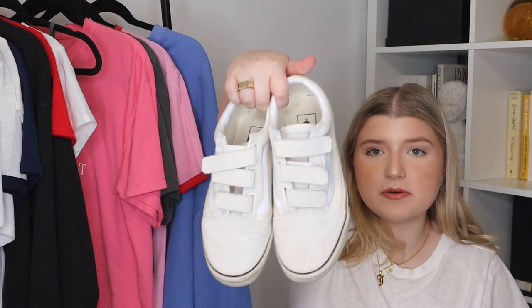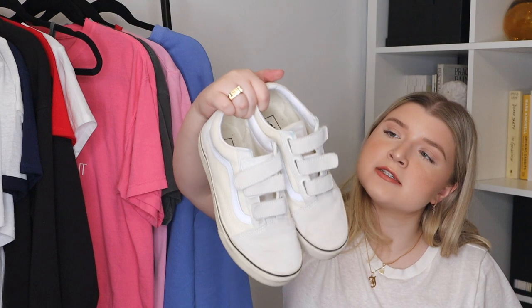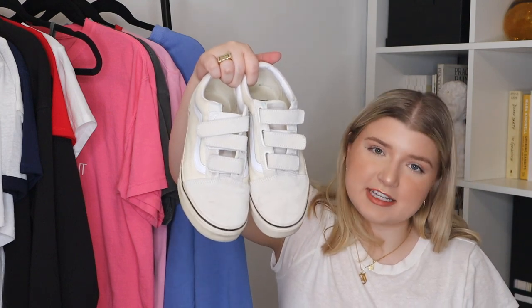I'm so not delicate with my shoes. My shoes are dirty all the time, you know? I just got places to be, things to do. I don't have time for white sneakers, but I just thought these were so cute, and I have gotten them a little bit dirty already, but what are you gonna do about it, you know?